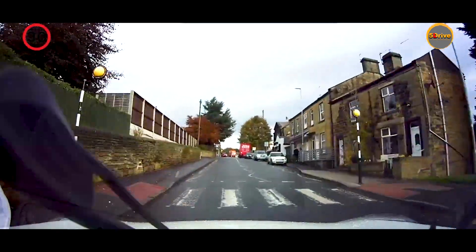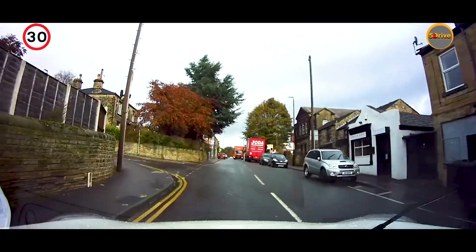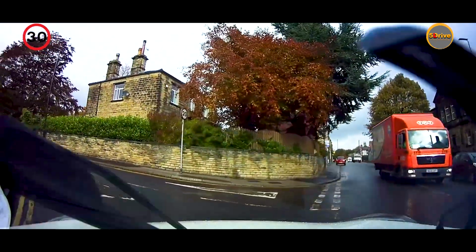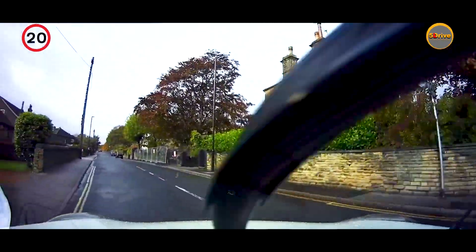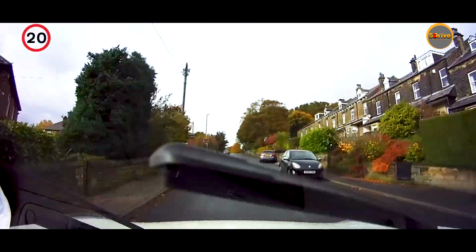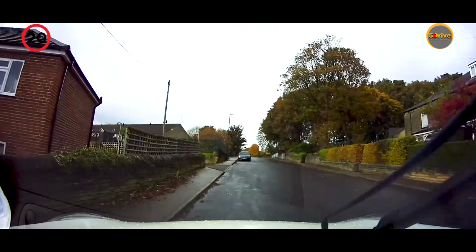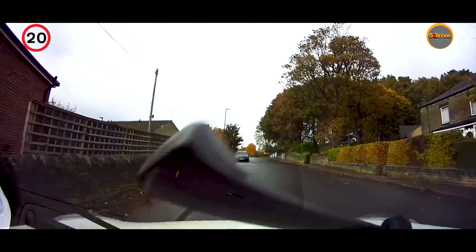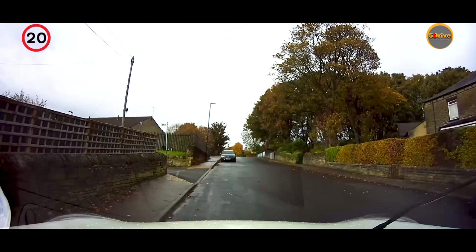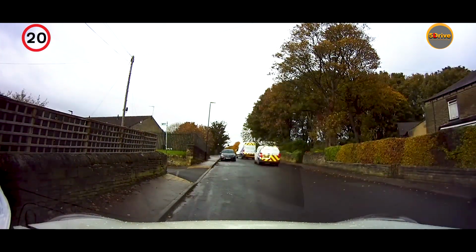And now the learner will be told to take the next road on the left, and the speed limit on the new road is 20 miles an hour. You can see on the floor as well, and there are signs also. Further ahead, the learner will be told to pull up on the left somewhere safe. And after they've parked, the examiner is going to ask the learner to move off again when it's safe to do so.